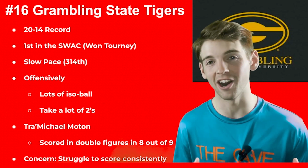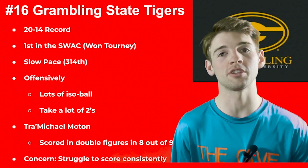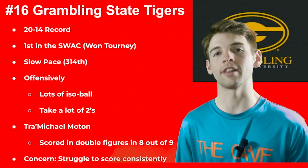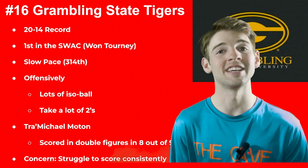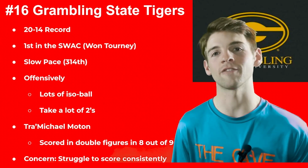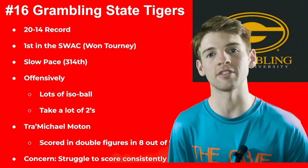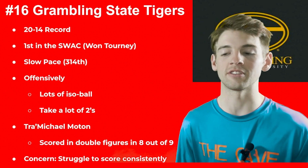They play a pretty ugly style of basketball, but what they do well, especially on the defensive end, is they defend the paint at a really high level, especially in conference play. Offensively, this is a very iso ball heavy team. They do not average a lot of assists. They don't take a lot of threes either. It's a lot of twos and a lot of mid-range shots for this Grambling State team.